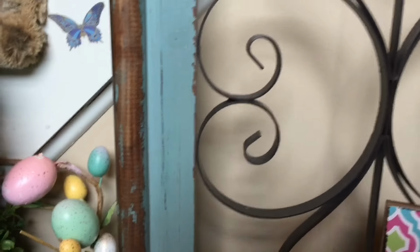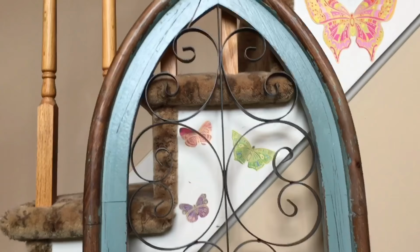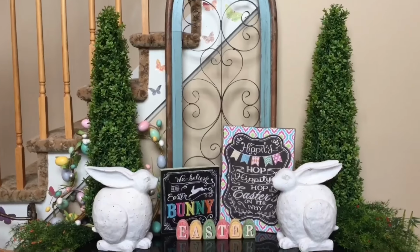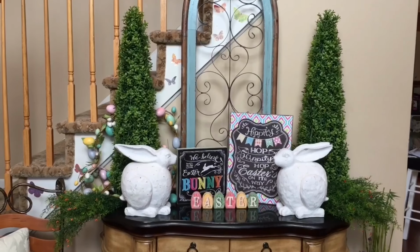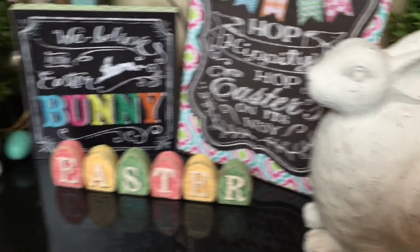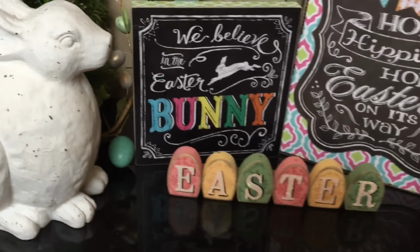It's a weathered look with wrought iron, but it still brings the height that I need to bring your eyes up. And if you look behind there, I decorated the base of my staircase with some cute little butterflies that I picked up from Dollar Tree. So I have 2 boxwoods in this entryway this year. I've used those there before. 2 rabbits. You guys have seen these guys. Now, I showed you these before. I just love that distressed white, playing off all of those washed out colors that I'm using.